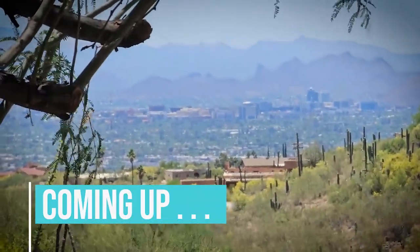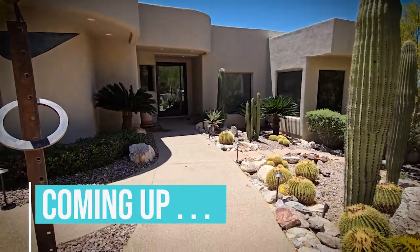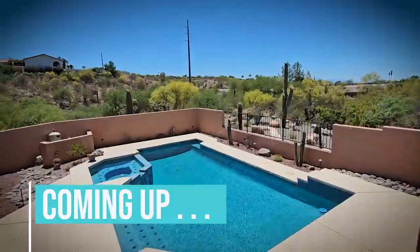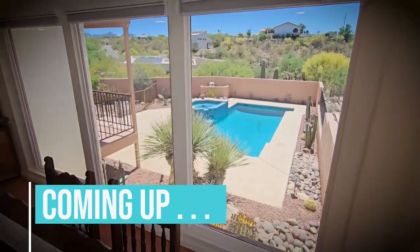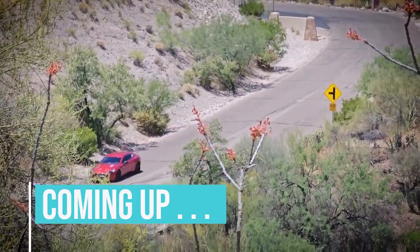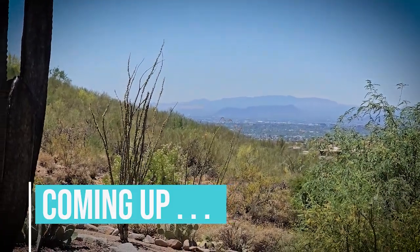With winding roads and lush Sonoran vegetation, the homes become larger and more expensive as you work your way upward in elevation. We'll start at the base of the foothills with a private tour of a lovely home with a gorgeous patio pool. Then we'll take a quick drive up the hill to another exceptional home. Its entire design centers on an infinity pool and the very best views of the city below.